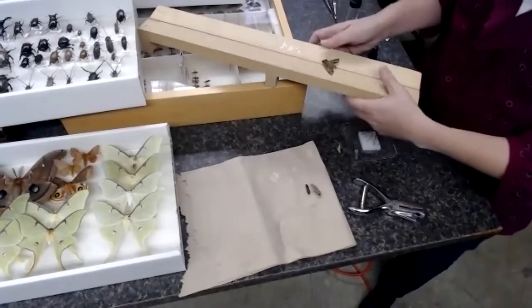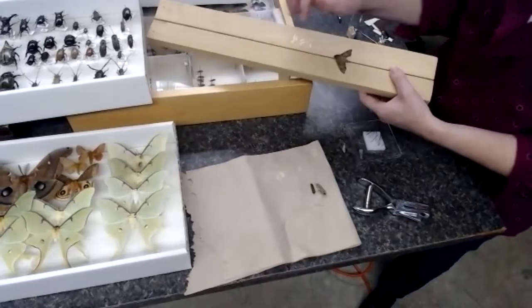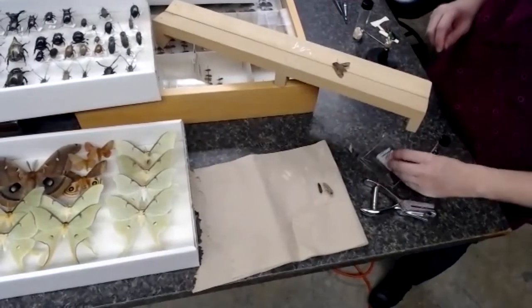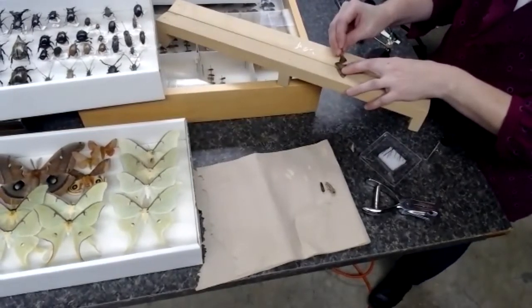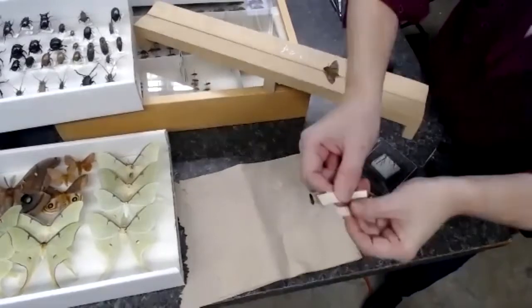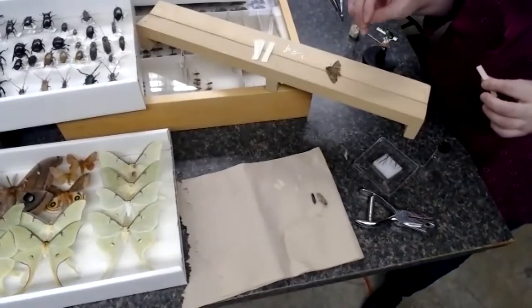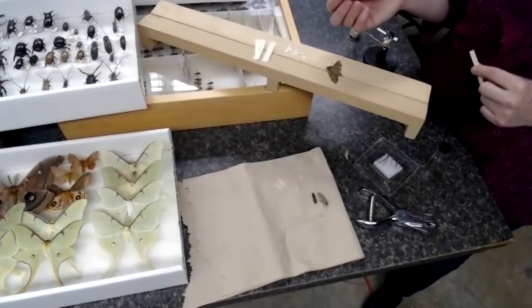If it was the correct pinning block, this whole body would go into the wooden opening of this pinning block. But I can quickly show you what you need to do to successfully spread this beautiful sphinx moth. You take a pin and some paper. You want to take some scissors and cut little strips of paper. You do not want to damage these moths and butterflies as you're spreading. Moths and butterflies have scales on their wings that can be rubbed off and you can ruin your specimen.